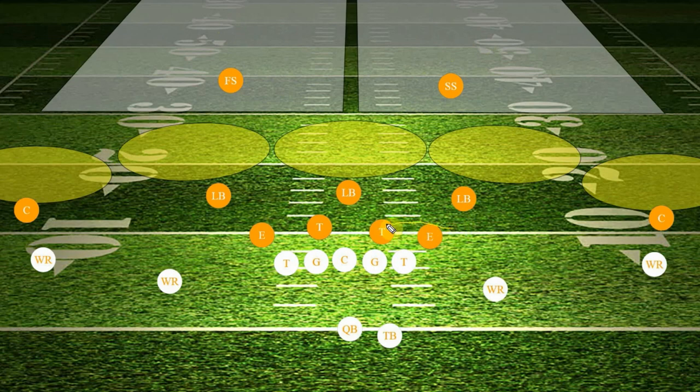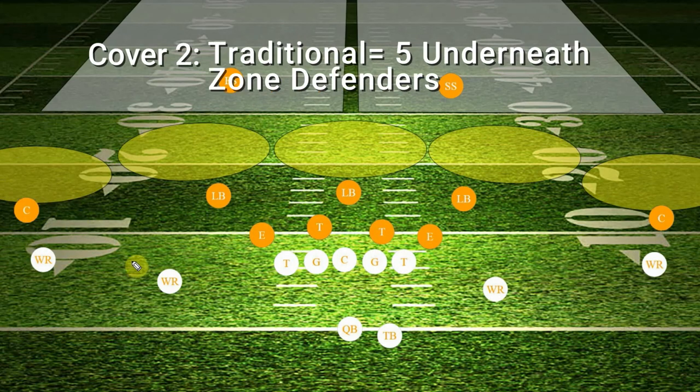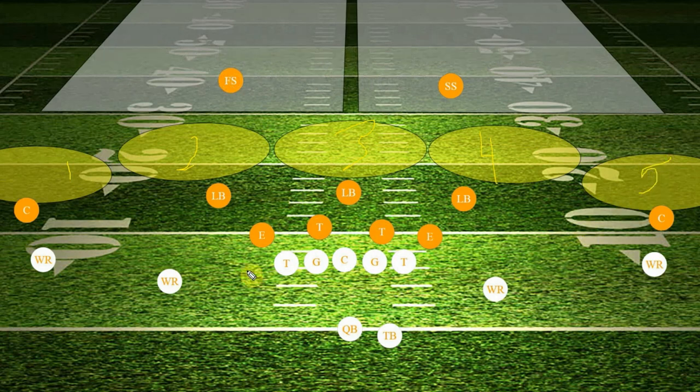Granted, here we have a 4-man rush, so let's talk about that. 4-man rush, 4-3 teams for the longest time were synonymous with being Cover 2 teams. And so 4-man rush, 2 men deep, that gives you 5 underneath zones. Count them. 1, 2, 3, 4, and 5. Okay, so pretty simple so far.